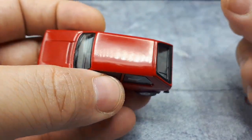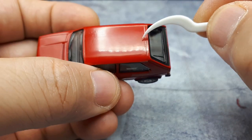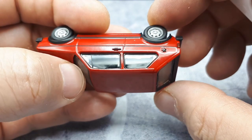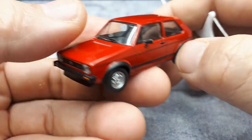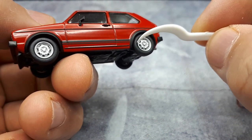And there's the paint rash. It usually starts on the top of a model. It's not bad. Yeah, I was expecting that with the red car. But I got it for a decent price off eBay. Tires aren't that flat either, so it's nice.